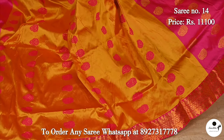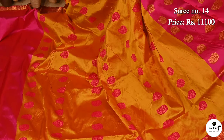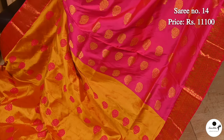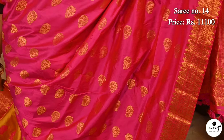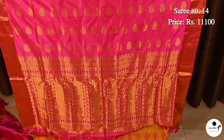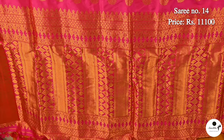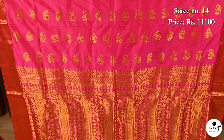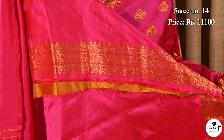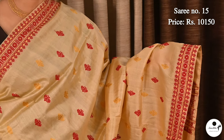The complementing mustard yellow color portion will fall in the backside when you drape it. Rich golden pallu with golden zari work all over it. Rani pink color blouse piece with gold zari border. Muga Dasar Assam silk with red and gold. Traditional buttas, the most ideal Assam silk saree.